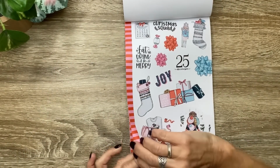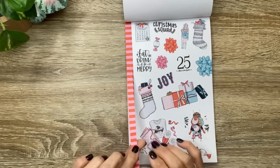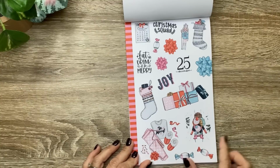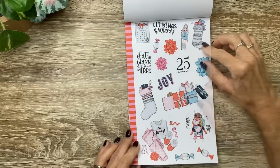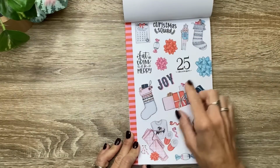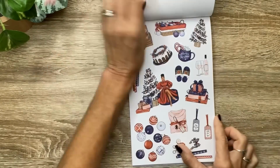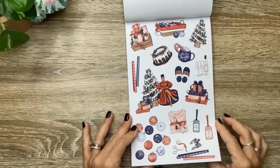And I love this pink and red striped washi strip. That's beautiful. And then we've got some pajamas here that say Be Merry, some kids on a sled. Christmas Squad, Eat, Drink, and Be Merry, December 25th. So two of those on paper. And look at this pretty red and navy set.